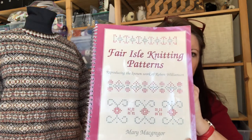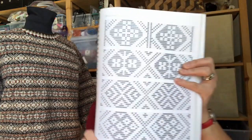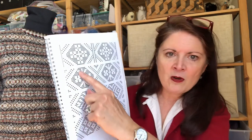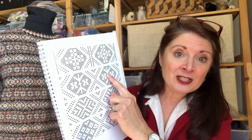This one is by Mary McGregor. This one is my favorite. Hopefully, that may be backwards. I am so sorry. But you'll end up with things that kind of look like that. The interesting thing about Fair Isle work is it very classically has what's called an XOX pattern. So here is an O, right here is a lozenge, is what they call it. And here is an X followed by another lozenge, okay?